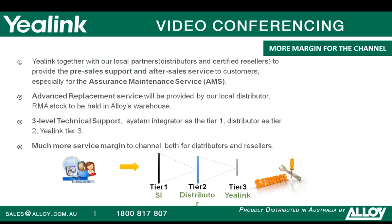Okay, so now we talk a little bit about their assurance maintenance service. This is included in the first year, and then every year after that, it's about 10% of the price of the product. So there is up to about 50% discount for the channel. So from the SRP price down to your buy price is about 50% margin for the maintenance service. So plenty of money to be made there, and obviously ongoing revenue there as well.